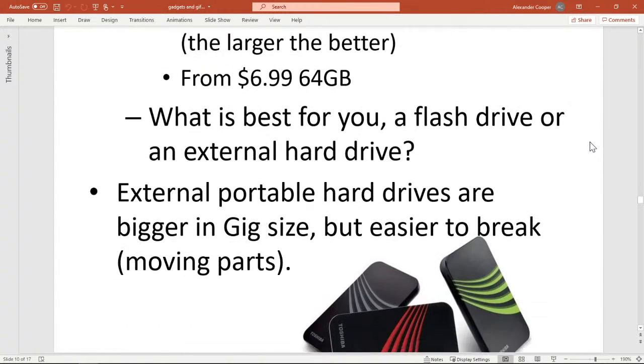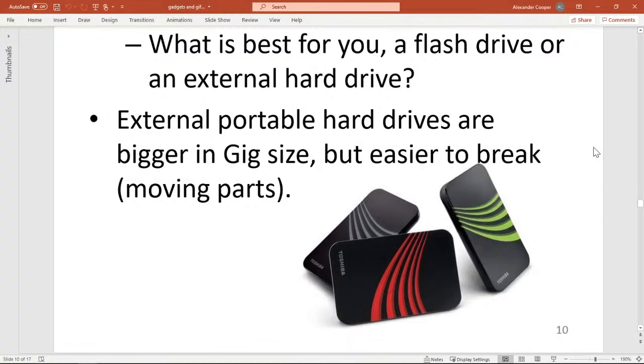A little flash drive. Now, if they're trying to back up their hard drive, trying to back up a trip of pictures they went on, that's completely different. The bigger, the better that you can get.